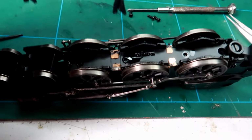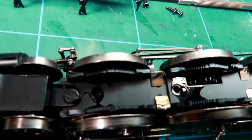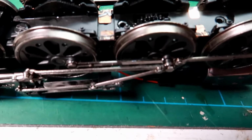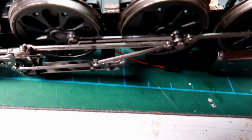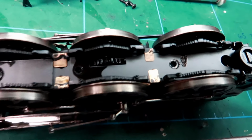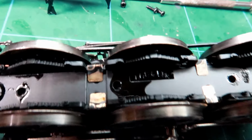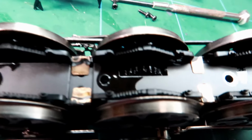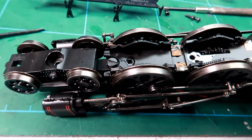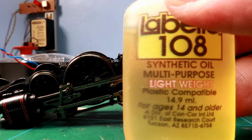As with the Princess, we removed the three screws, then this first plate comes off, and underneath this other plate has got all the pickups on it. Because she's in good nick, I don't think there's any need to disturb it, because it might spoil things. So I'll mop up the excess oil there, re-lube, and then we've just got to do the coupling rods and valve gear. So for the valve gear I tend to use Labelle 108.